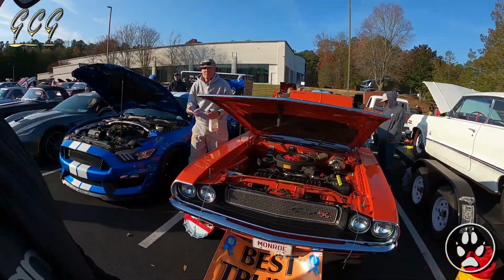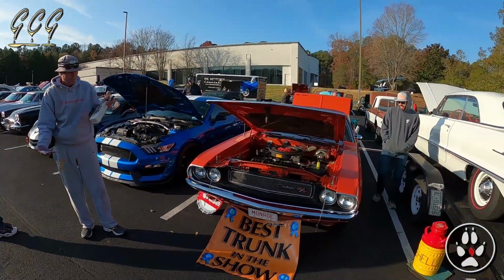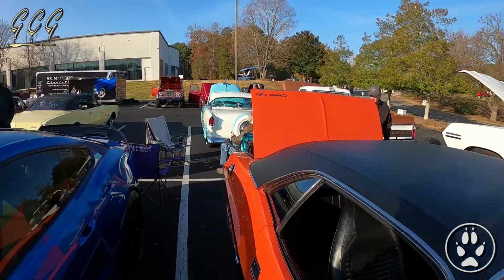This is the best trunk in the show. If you're going back there, yeah, I've never seen every show. Oh, really? It's new? Okay, I'm about to say I've seen it before. I got four seats. You ain't seen that stuff. He's got some junk in the trunk. Come on.